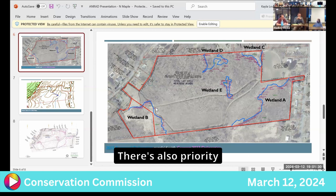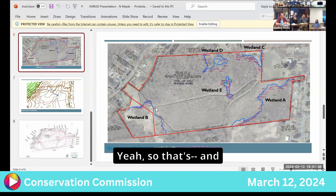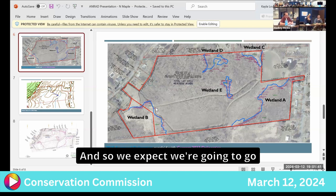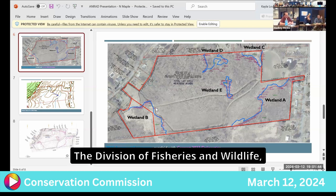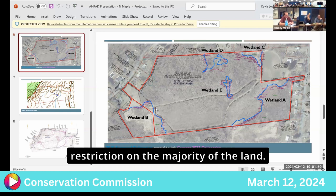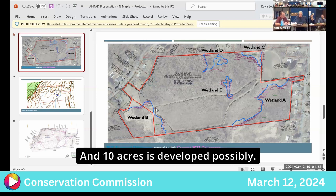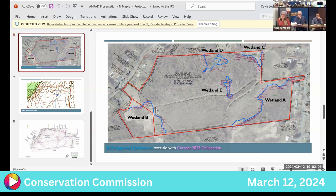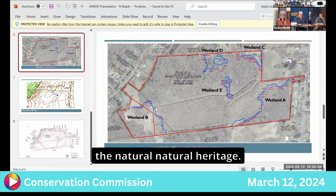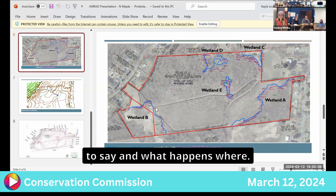There's also priority habitat on the site, proximate to where everybody lives. Rare species, and I think we know what it is, the spadefoot toad. Thank you. And that's also outside of that. So we expect we're going to go through the whole thing with the Division of Fisheries and Wildlife, getting probably a conservation restriction on the majority of the land. How big is that parcel? The parcel itself? 145 acres, I think. Yeah, it's big. And 10 acres is developable, possibly. Knowing rare species, I do a lot of rare species work in Natural Heritage, that's going to be very restrictive. They're going to have a lot to say about what happens where.